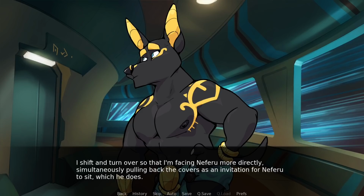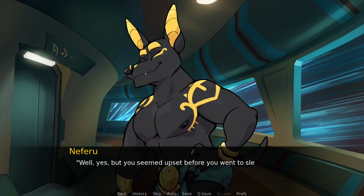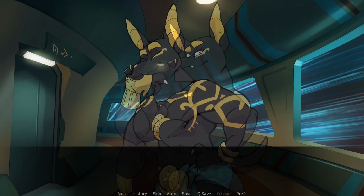I shift and turn over so I'm facing the pharaoh more directly, simultaneously pulling back the covers as an invitation to the pharaoh to sit, which he does. "He didn't have to sit on the floor. We've shared a bed before, in both ways." "Well, yes, but you seemed upset before you went to sleep, and I feel it's rude to impose without asking in the first place." "Well, now you know that you're always welcome, unless circumstances really change."